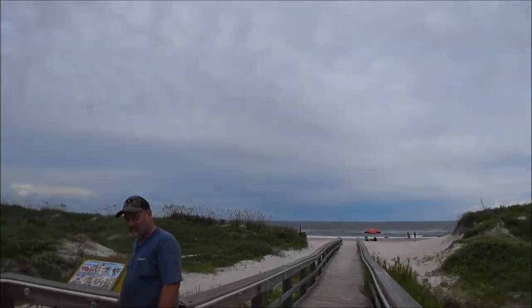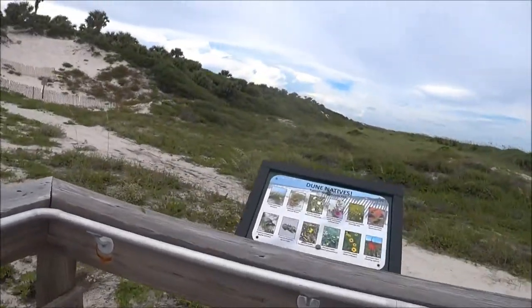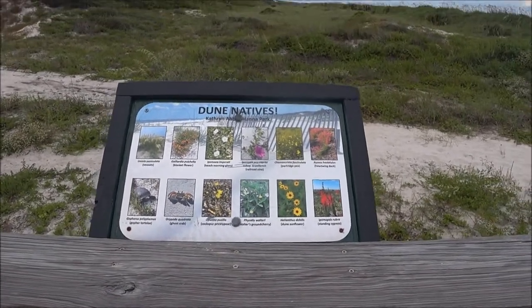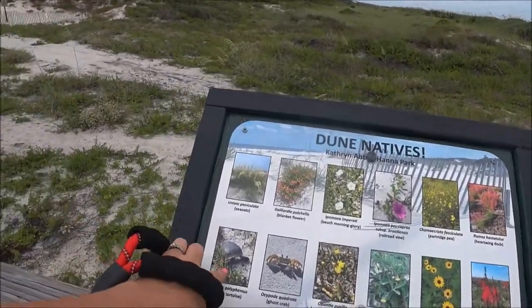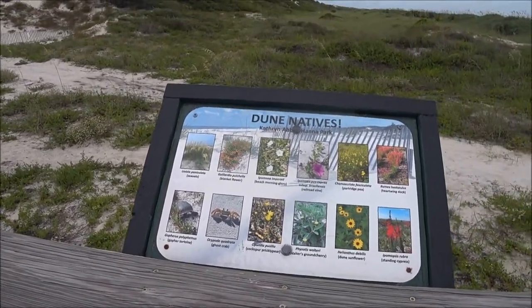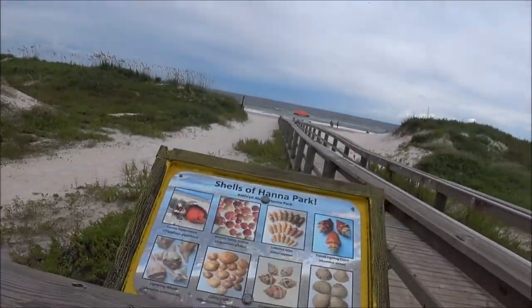That's it. So here they've got some dune natives, all the different flowers and stuff. You see turtles. We have our turtles here. That's pretty cool. Huh. That's really neat. Look. And you have your shells.